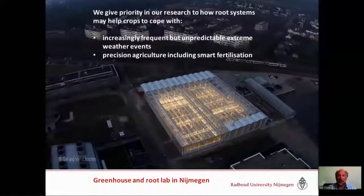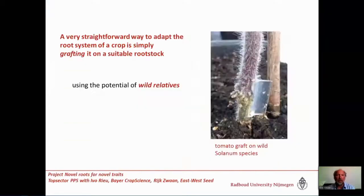Well, you have also a nice overview here of our greenhouse complex, newly built 4 years ago, and here at the right you see the root lab. I will tell you a bit more about that later.